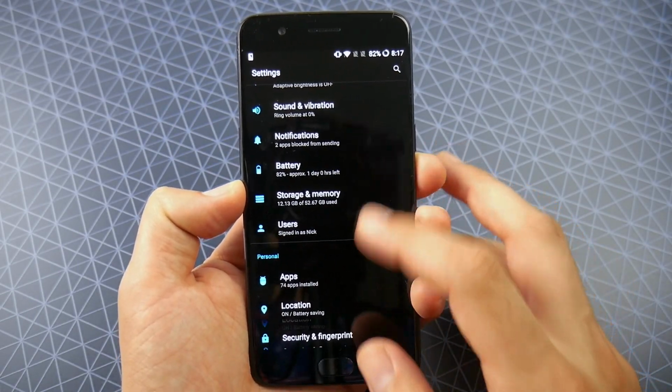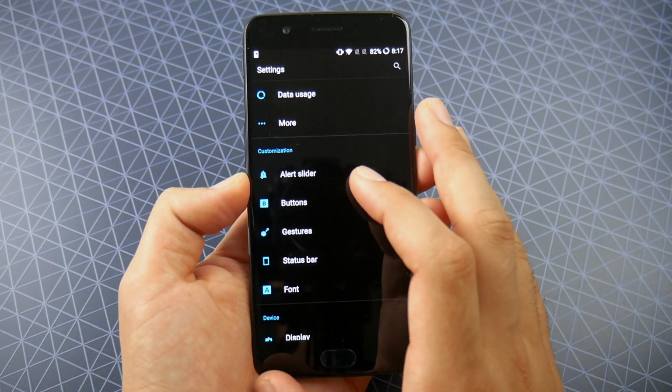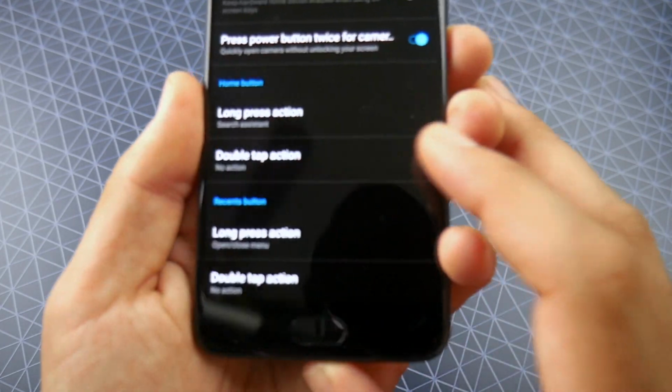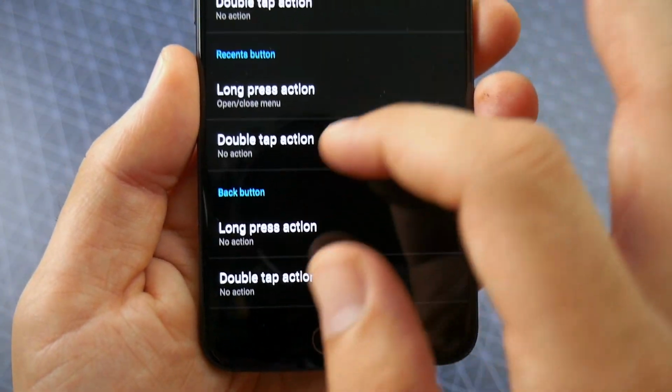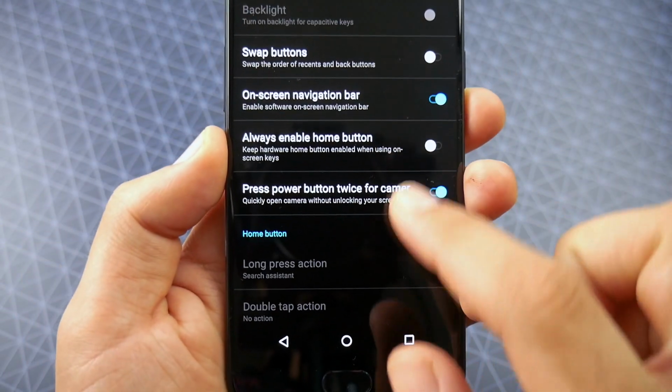Now, Oxygen OS 4.5.8, and I really think software here on the OnePlus 5 is one of the best in the business. It's so smooth, so clean, and it adds a few things that are actually useful to the phone. Like you can change the buttons. You can put the buttons right here. You do have double tap actions. You just have so many little things here, like on-screen navigation. We could swap the buttons and not use that if we want.